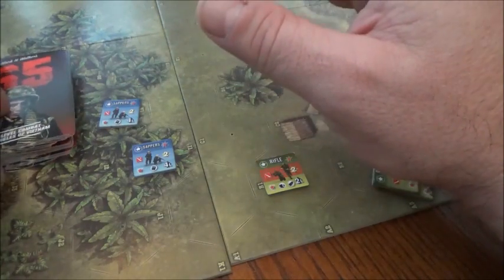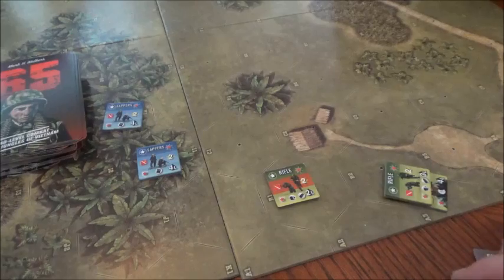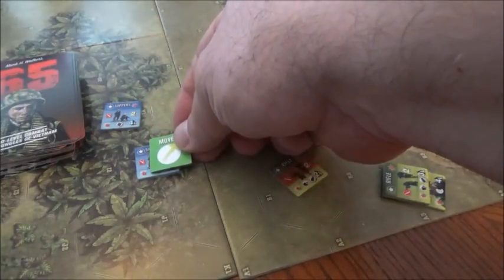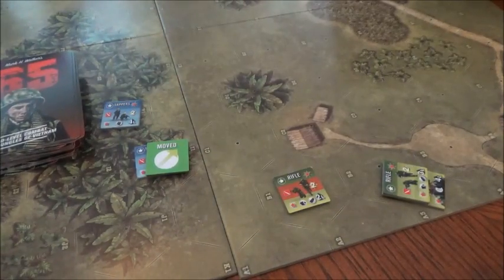I really like the card system. You really have to plan things out. Now, once the unit has moved or finished its ops, you would put either a fired token on it, or if it had moved, a move token, so you can keep track of all the units that you would use.